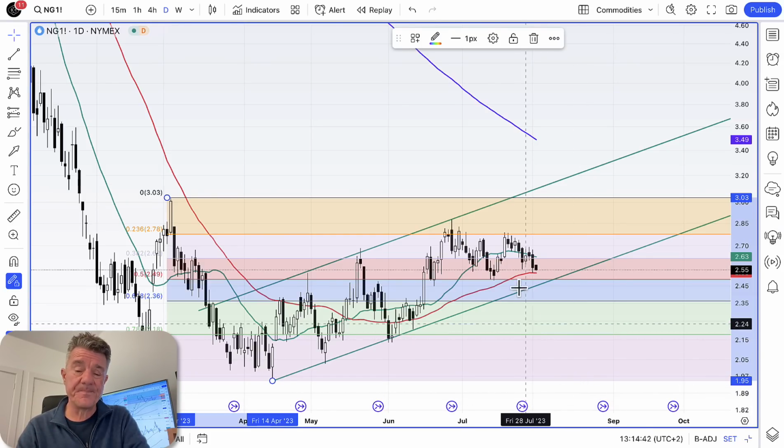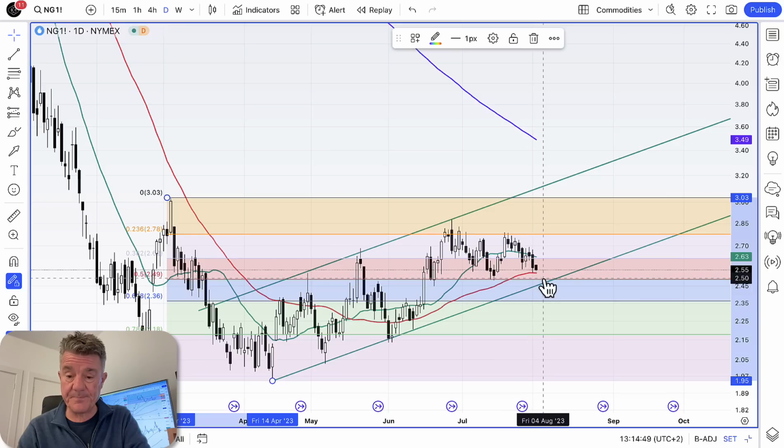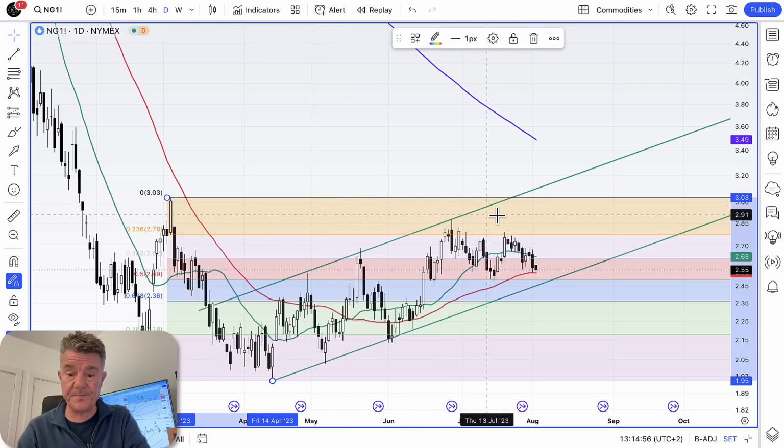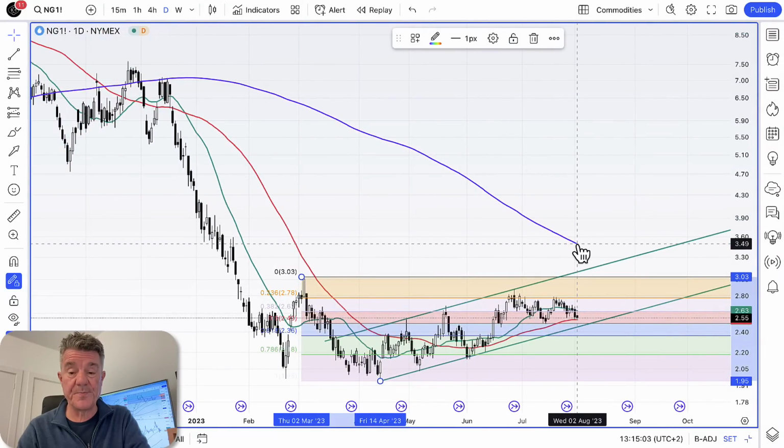For now, however, let's see if we can hold this channel, the 50-period moving average, the 50% Fibonacci level, and just get a bounce off there. If we can, we should move up to the top of the channel, which would take us up to about $3, which is the top flesh-colored area here. And then my overall target is actually somewhere where this 200-period moving average is.